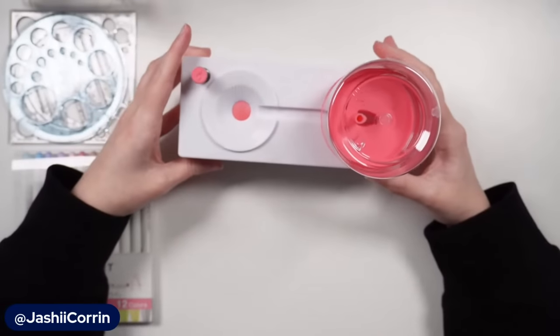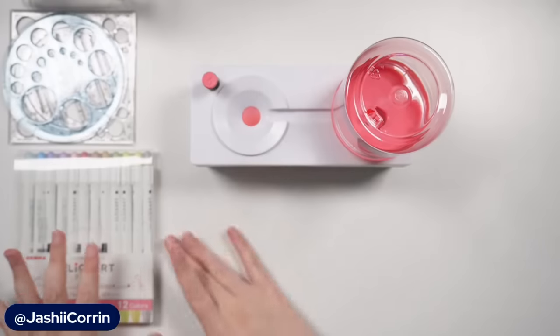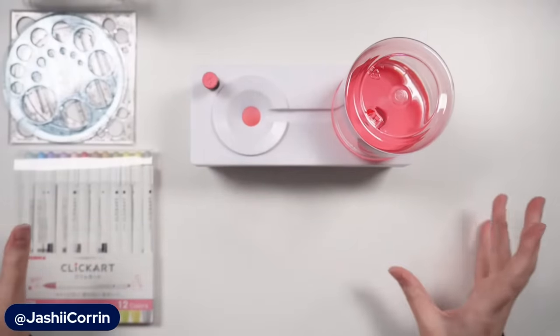it's one of those things that I don't need because I do not paint, but if you are a painter and if you are the kind of person who likes to use many, many colors at once, but don't want to dirty your water stock, it's actually fairly nifty.